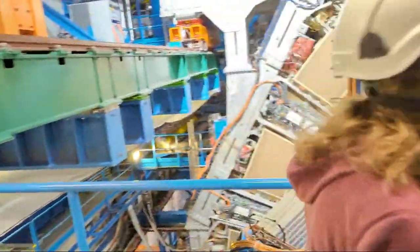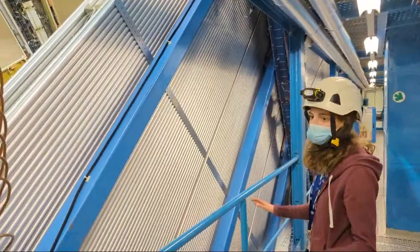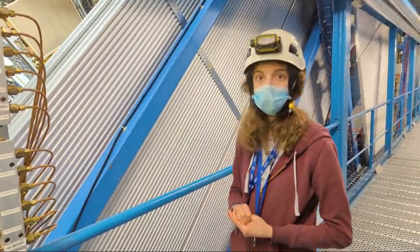Let me grab some more questions. Do we want to talk about? Yeah, if you want to talk about it, great. Yeah, so this is a nice spot because we get a really close-up view of one of the detector components.